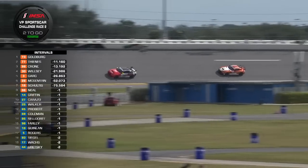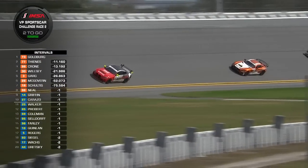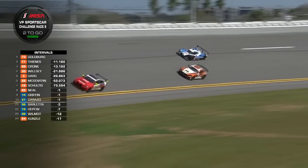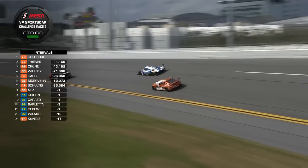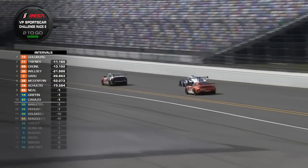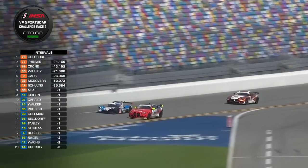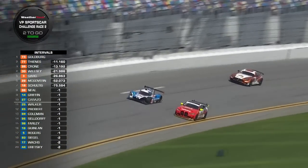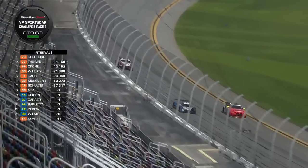Yeah, and her best lap for Courtney Crone is about a half a second quicker than Brian Thenis, but Brian is using his experience there. He's super consistent, and he's actually stretched that gap out a little bit over the course of the last couple of laps. Walker able to pull out a little bit in his number 25 BMW over Tim Probert in the Mercedes just behind him.